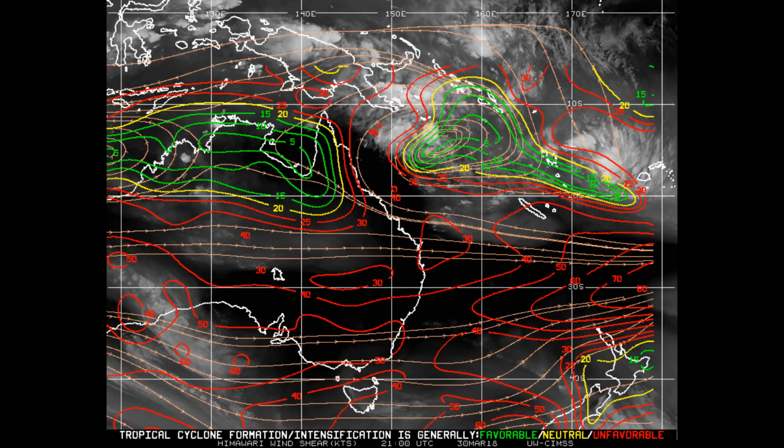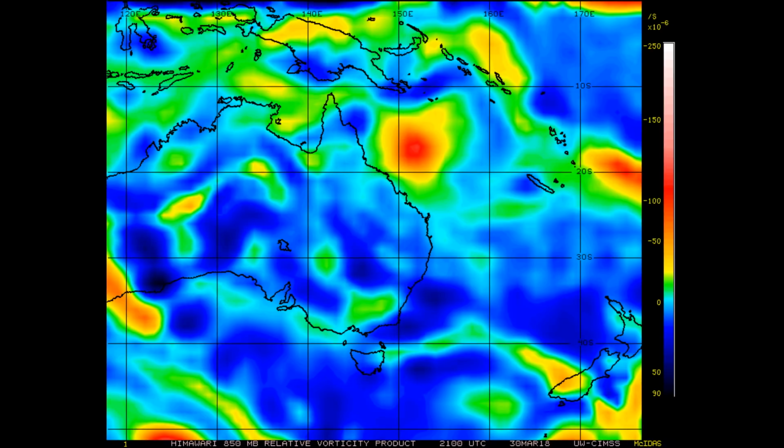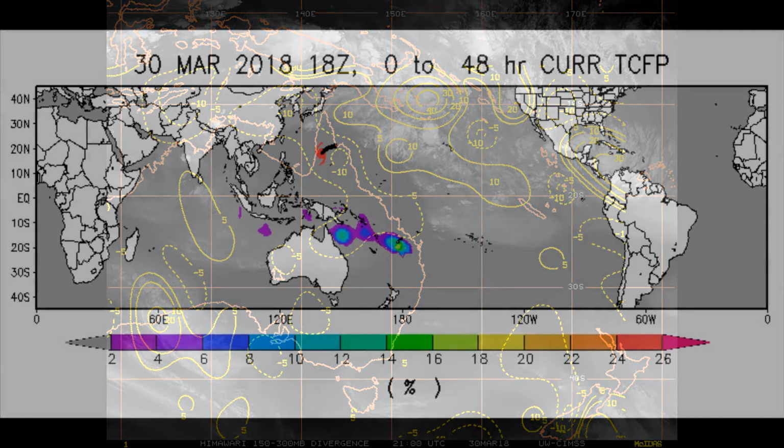Here's the latest wind shear, the 24-hour shear tendency. The blue and the green represent low wind shear, which is very healthy for a tropical system. The 850 millibar vorticity shows two areas of interest with Iris and 97P, which should become a tropical cyclone within the next 24 hours or less. Now this is the upper level divergence, and it's not looking healthy, as the Joint Typhoon Warning Center said in their advisory, but for 97P it's a lot stronger.